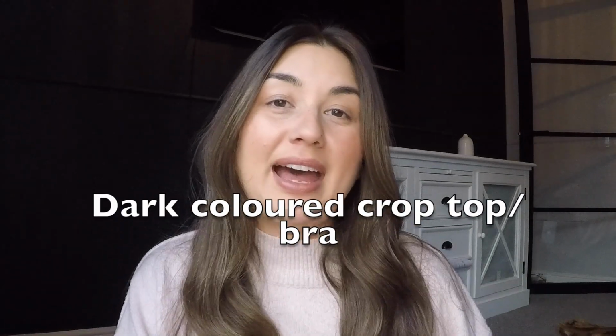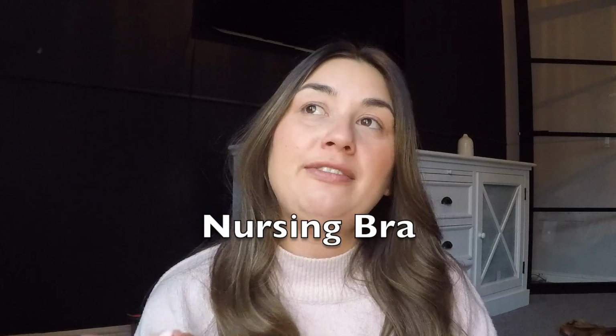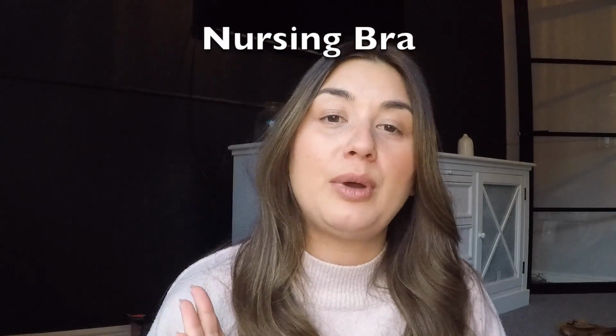And then to go with that, I also had a crop top bra underneath. I literally just get the little plain ones from Primark. If you're going in the birthing pool, you don't really want to be getting in your nightie, so I'd recommend being able to take that nightie off or that big baggy t-shirt off and then just be left in your bra.